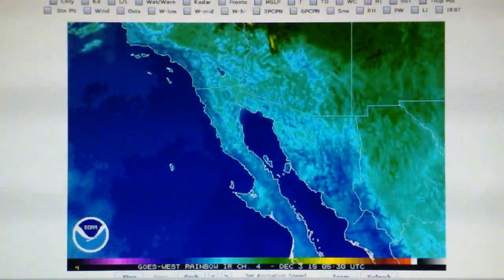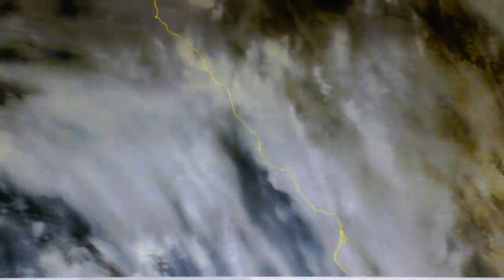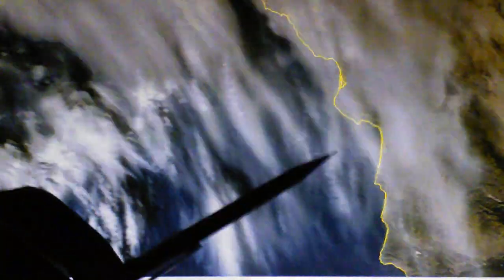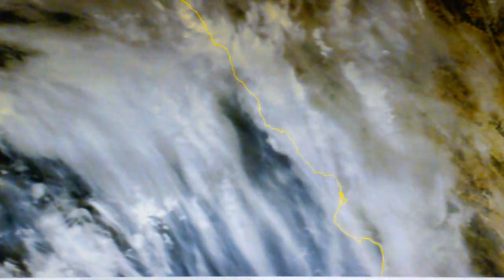All right, let's look at this here. This is MODIS today, which has some pretty good maps showing the chemtrail activity. And what we're looking at right now is parts of Central and Southern California. This is Point Conception. Vandenberg Air Force Base is right here. And we have the Channel Islands. But look at all the chemtrail spraying going on today, offshore and onshore. There are streaks everywhere.